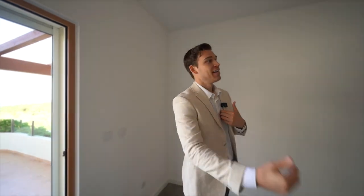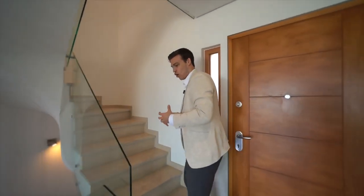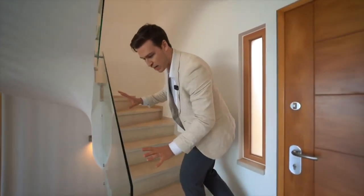Now, if this house hasn't won your heart yet, which it has mine, then let's go up to the second floor to my favorite part of the house. Again, I just love the finish of this house. I love how much artistry is put into it. I love these railings, as I said.